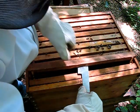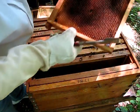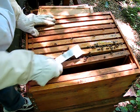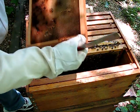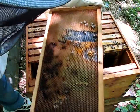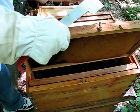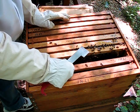I'm going to pull this second frame like I always do. I didn't expect anything there. Sure hope I see a queen today. That would be hoping against hope probably, but very possible. Okay, so no queen there, no queen there. Going back down with this one. Move it back over.